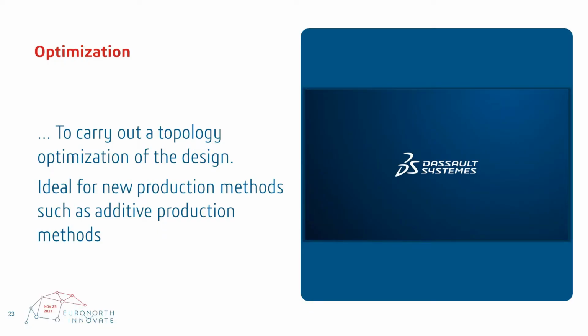Virtual test methods also make it possible to optimize our design. This video illustrates the process of how we are going to use optimization and topology optimization in order to reduce the weight of our part as well as save cost on material components.